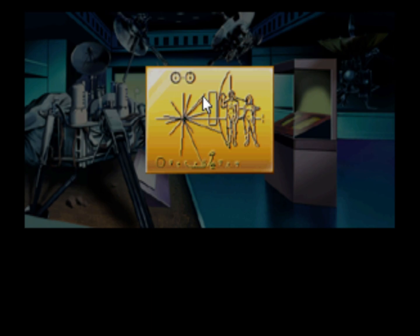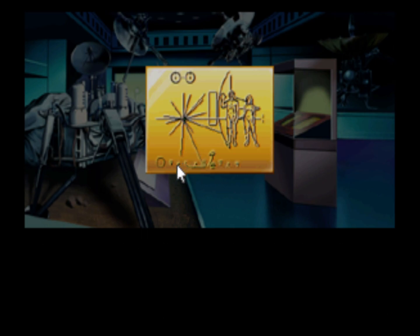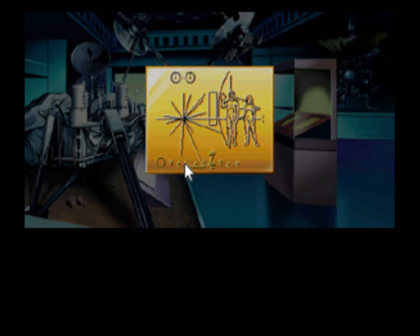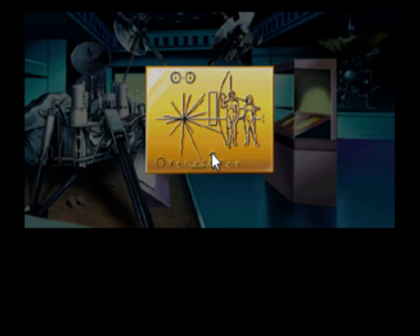Okay, take a quick look at the Voyager plate in the display case. You'll see an 8-petal flower joined by a line to the solar system map. Okay. So I've got to keep doing this. Okay.